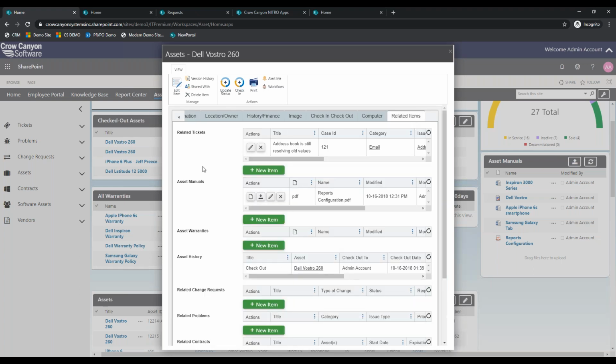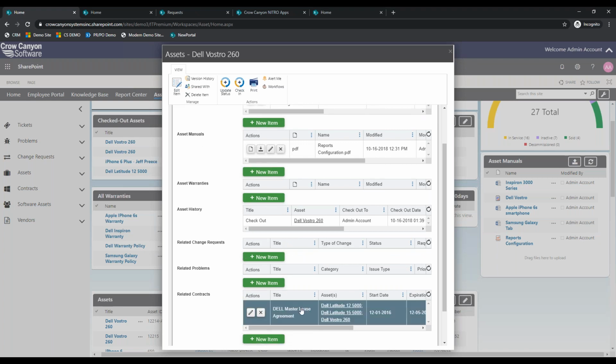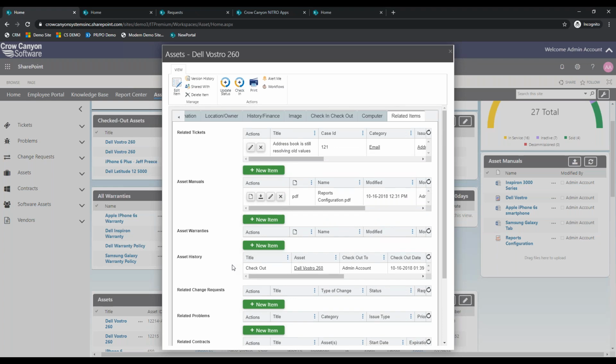But then if we look at our related items tab, you can see all tickets related to this asset. You can see all manuals related to this asset, change requests and problems in the IT help desk if you want them, and also contracts. So now we have these three separate applications: IT help desk, asset management, contract management, all in their own space, managed and permissioned in their own way. But now they're all rolled up into one view. I'm in an asset, and I can easily pull that information from site to site without having to go to another tool, without having to leverage another login.